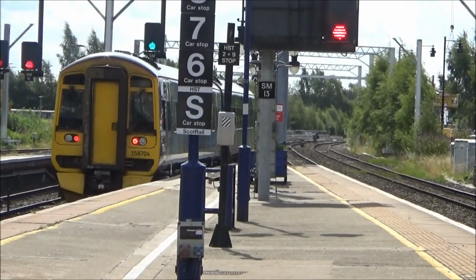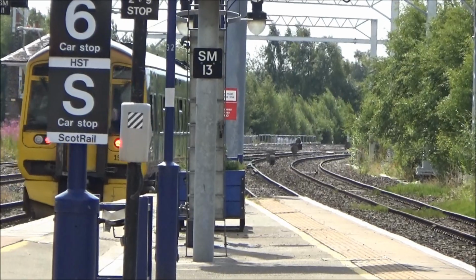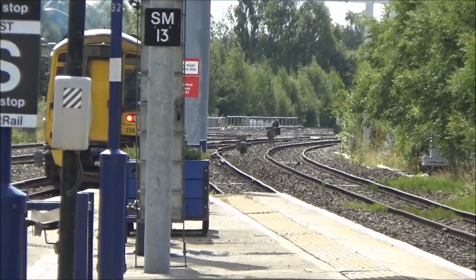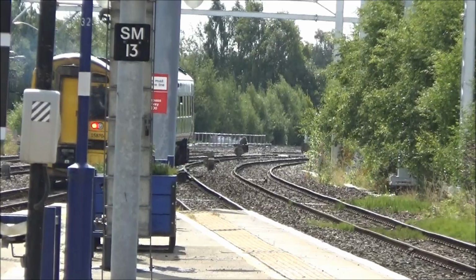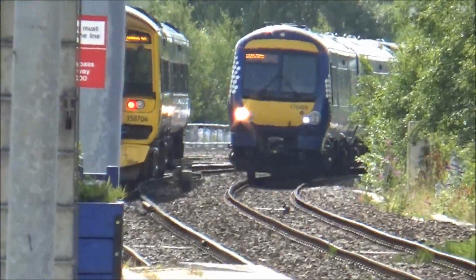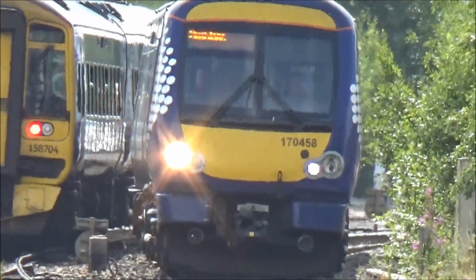Okay, also arriving in now as well is the 1125 ScotRail service from Edinburgh to Dunblane. When I mentioned the word Edinburgh, I was talking about Edinburgh Waverley, but the announcer will say Edinburgh. Of course. Okay, so another Turbostar unit. It's 170458.